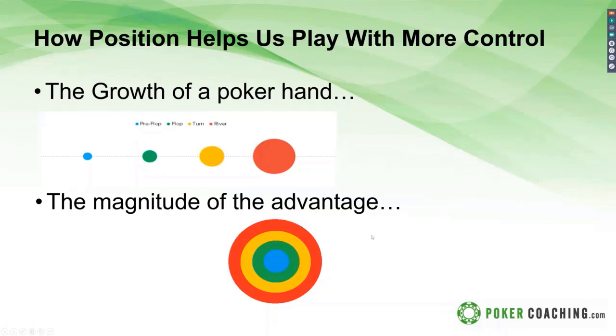And this is why relative position is overrated. How many blue circles are there in the red one? How many green circles are there in the red one? Relative position is really most valuable on early streets when the pots are multi-way. And usually by the river, if the pots have grown, you're going to be heads up. And once again, you're either in position or you're not.